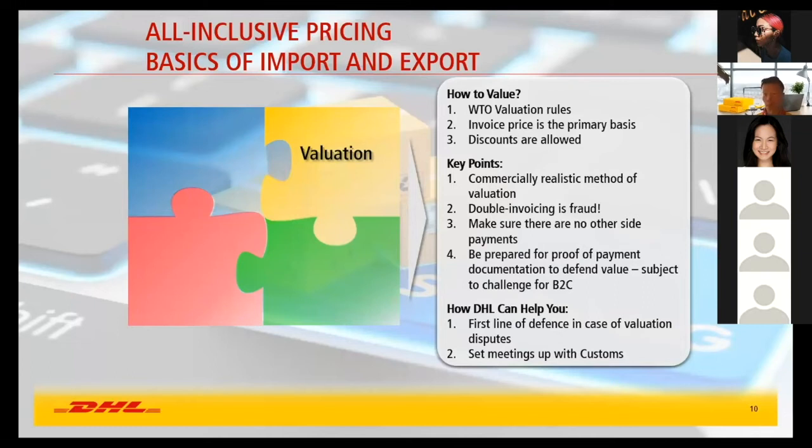And in many countries now, even in Europe and the US, they are stopping shipments and demanding proof of payment. If you say this is declared at $8, show me your credit card slips, show me your bank statements to show that this was the actual amount you paid. So yes, it is being looked at by customs authorities. But just do know that if you are declaring the right amount, the transaction value, the price paid or payable, you are fine.